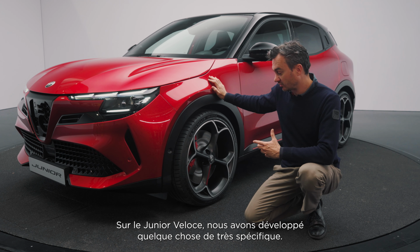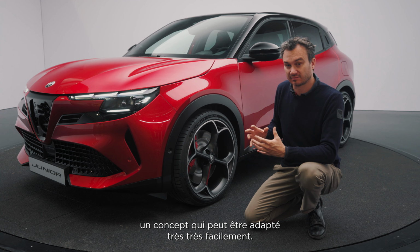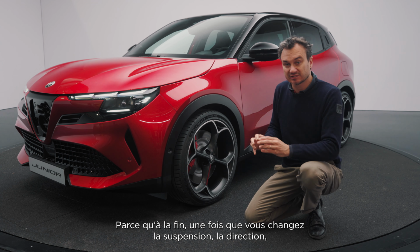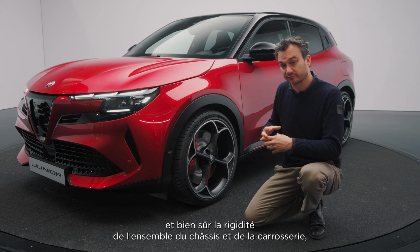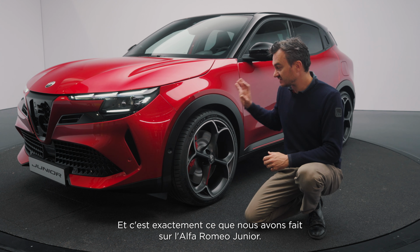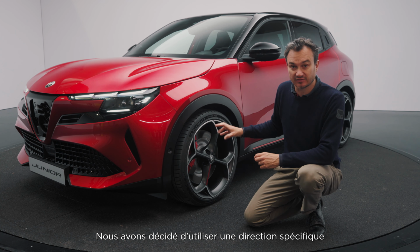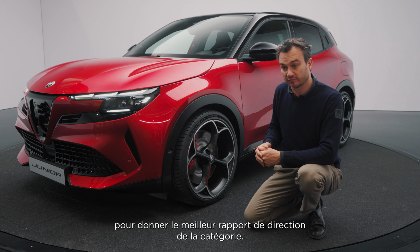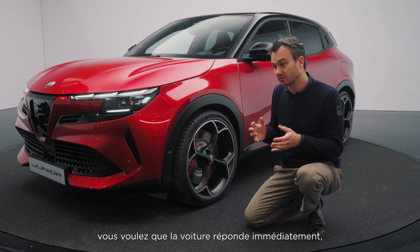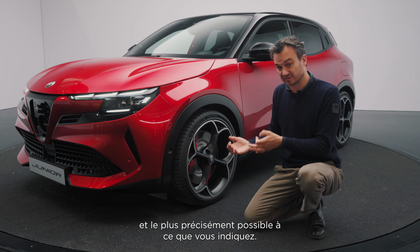On the Junior Veloce, we developed something very specific. The concept of the platform is a concept that can be adapted very, very easily, because at the end, once you change suspension, steering, and of course the stiffness of the overall chassis and body, the car behaves in a completely different way. And this is exactly what we did on the Alfa Romeo Junior. We decided to use a specific steering to give the best steering ratio of the category, and that is why, because when you want to turn the steering, you want the car to respond immediately and the most precise possibly to what is your input.